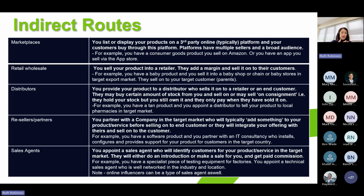Or it may be that they're just going to integrate your offering with theirs, and there's like a white label element to this. So that could be the case too in a reseller or a partner relationship. So it is quite distinct from the distributor.